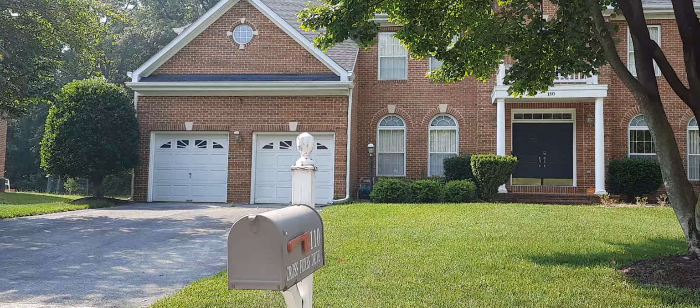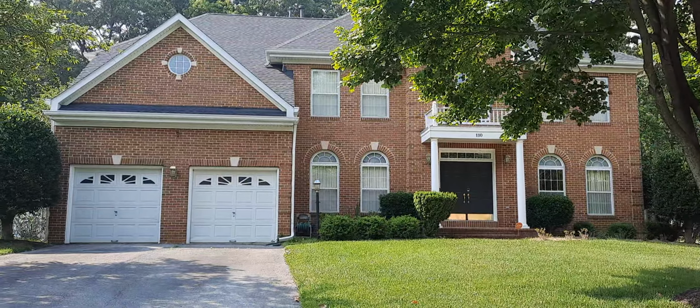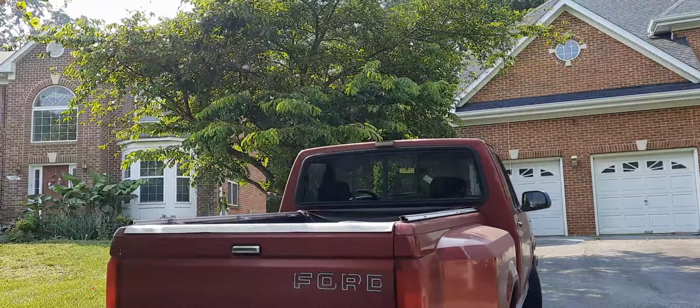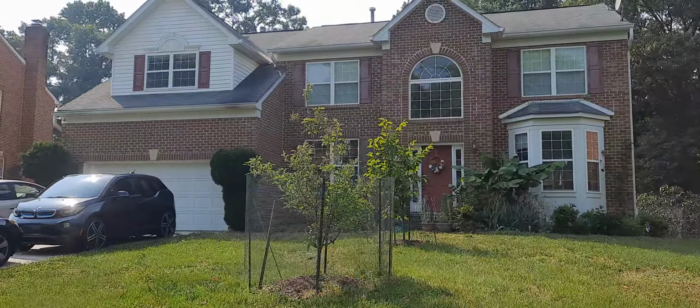Beautiful. Black folks living good, baby. Tantallon, y'all. Fort Washington, Maryland. This is PG County, Maryland. This is the Tantallon neighborhood. Go to the next one right here. This is not bad either. Not bad, not bad, not bad at all.